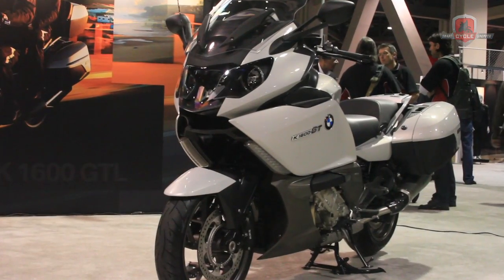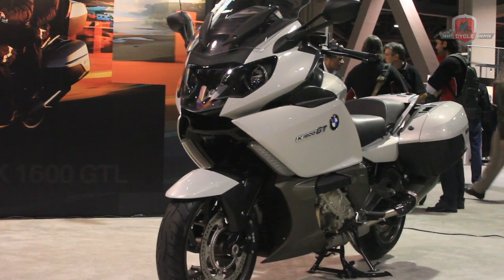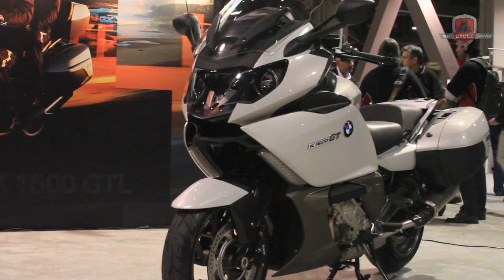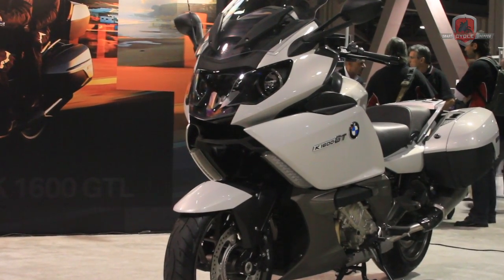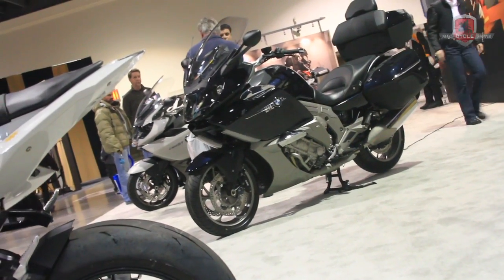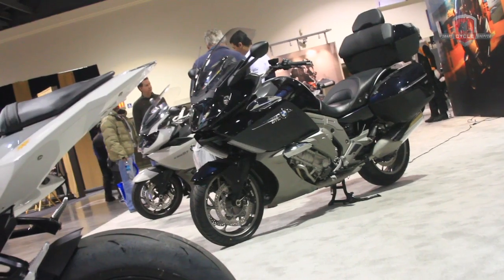Well, you guys must be pretty excited to be showing the 1600s for the first time in this country. What are your expectations about the likely response? Very excited about the motorcycles. We are highly optimistic about them because it's really a very unique motorcycle. We have actually two distinctly different motorcycles.